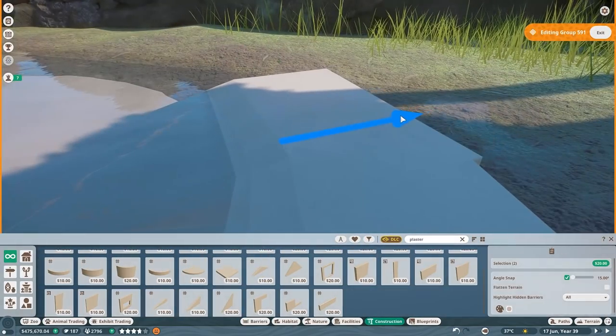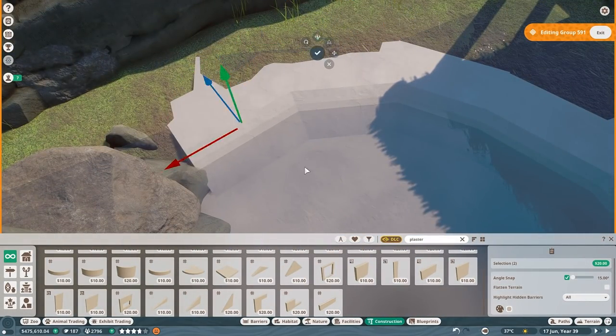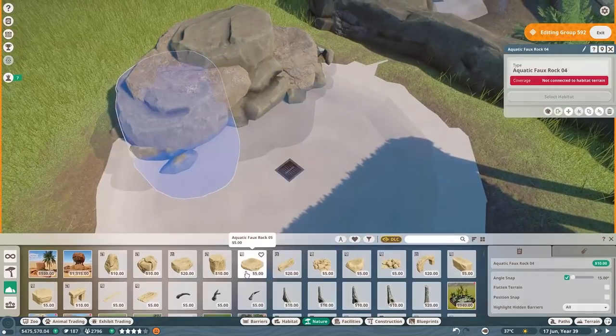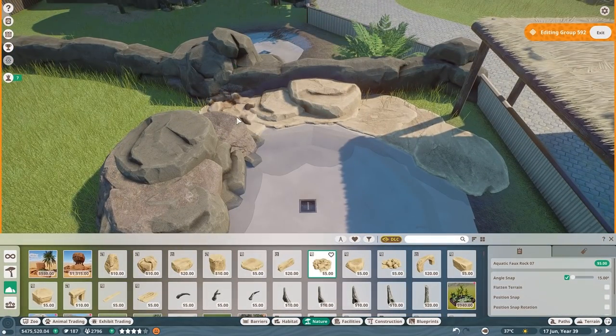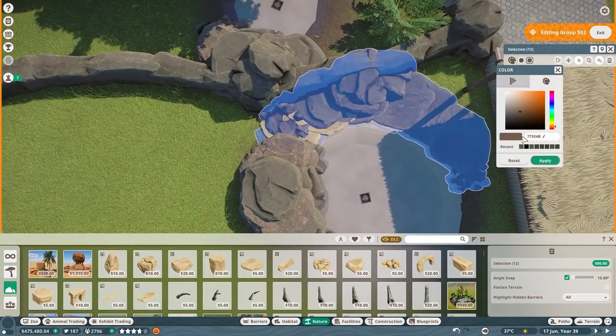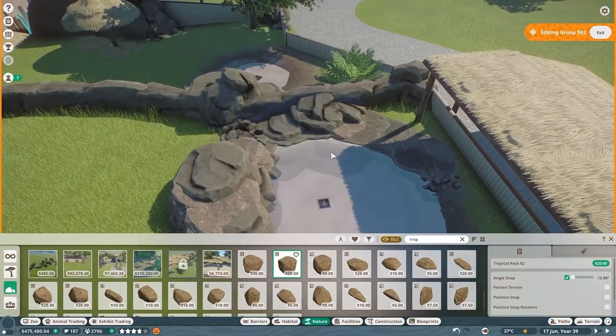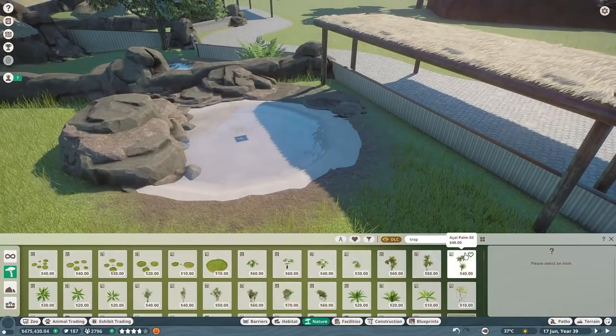I dropped some real natural looking tropical rocks in there just to make sure that there's a little bit of variety in texture, a little bit of variety in color, so it doesn't look so plasticky, I guess, is how I might describe it. I love the aquatic rocks, don't get me wrong, but adding just a little bit of texture, I think, breaks it up just a bit.